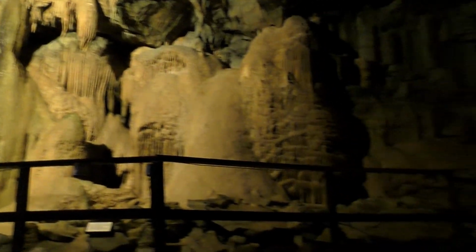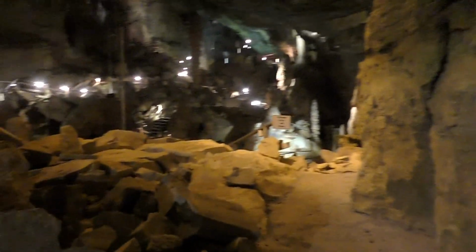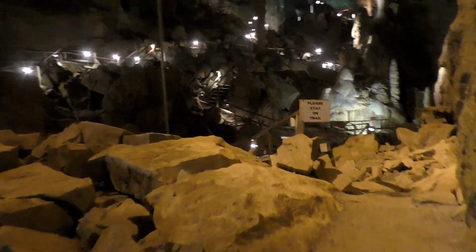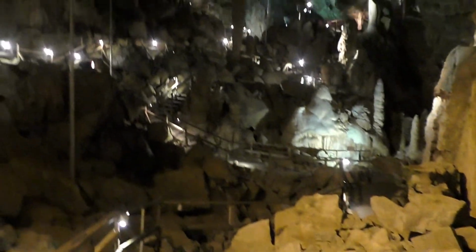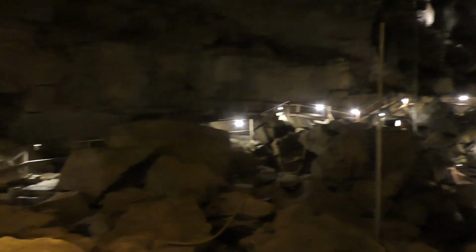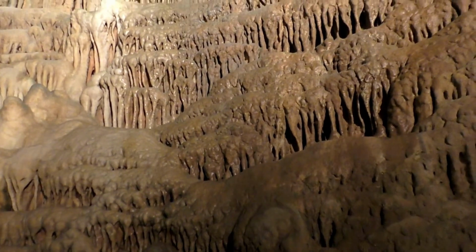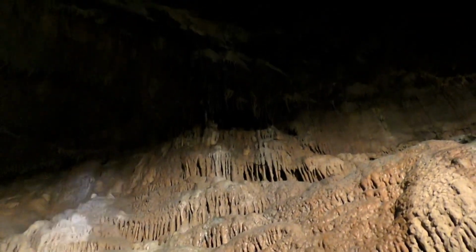Stalagmites, stalactites, where could they be? They could be everywhere. Right here is what's known as ice cream wall. As you look around, you'll see the many strange mineral formations on the ceiling. Water. All of this formed by water.